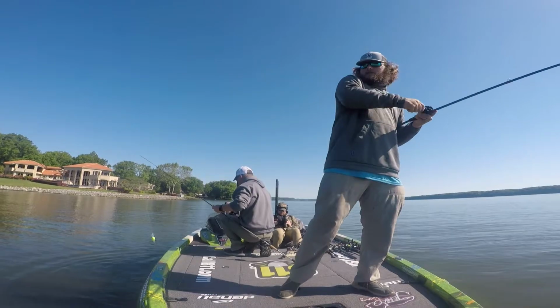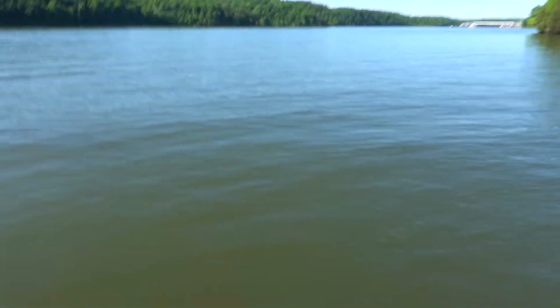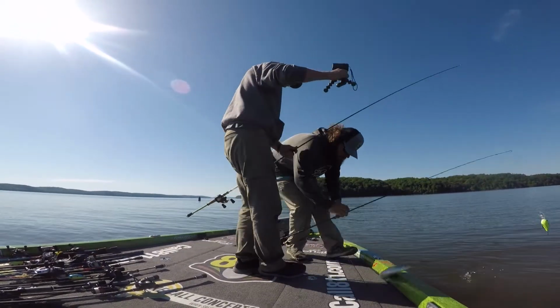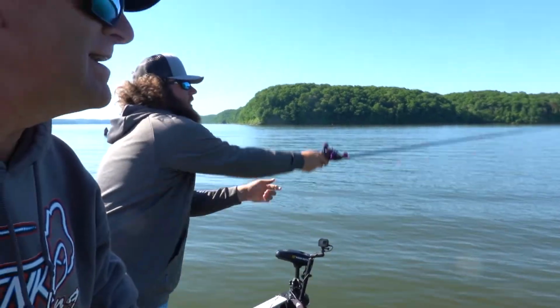That CD20 and CD25 is a Tennessee River special. Look at that. They're popping them in the boat there. Oh, there you go. Colton, quick release, man. That's the quick release. Get back in the Tennessee River there. Quick release right there.